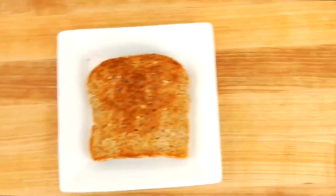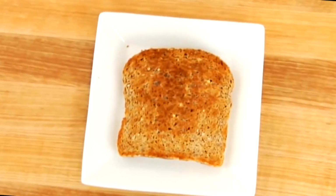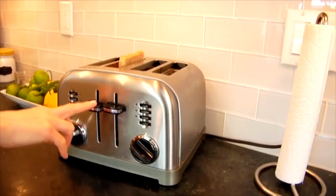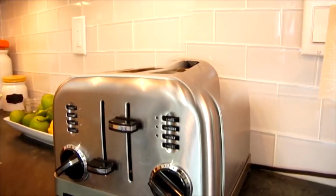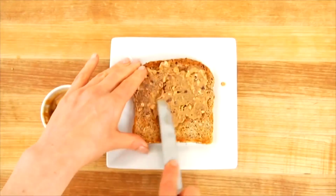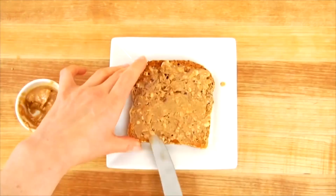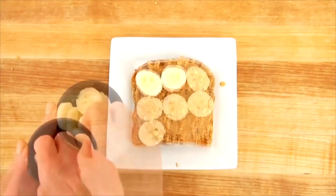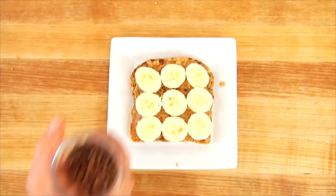Now, my third idea is one of my personal favorite on-the-fly breakfasts. You take a slice of your favorite toast. I love this whole grain sprouted toast. Put it in the toaster, get it nice and golden brown, then give it a good hearty smear of almond butter or any type of nut or seed butter you enjoy. Then I lay a few sliced bananas over the top and sprinkle on some raw cacao nibs.